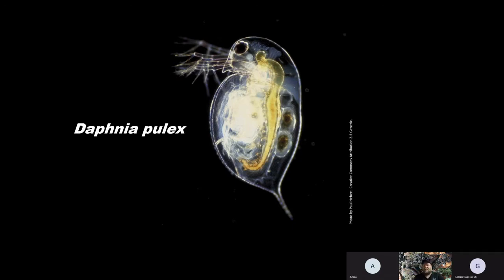And again, with arthropods that you see, you can find some really small ones and some really big ones. This is Daphnia pulex, a type of Daphnia. These are tiny little crustaceans that live in water. If you were looking at the water, they would look like a speck of dust until they moved. They'd move a little bit.